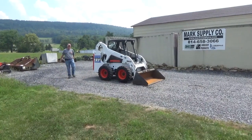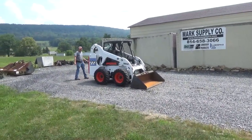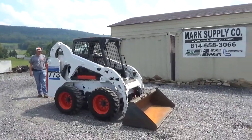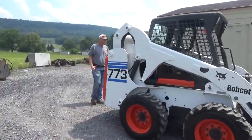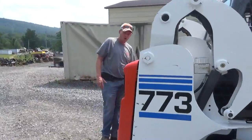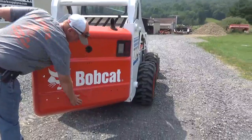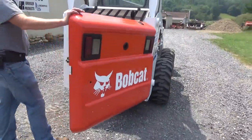Come on back here. We're going to start you around this side of the machine. We'll start you right here in the engine compartment. Back door is very good and straight. There are no issues on the back door. It opens and closes very nice. It has one small dent way down low that you would never notice if I didn't point it out.